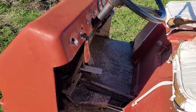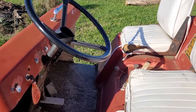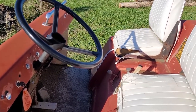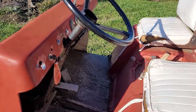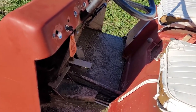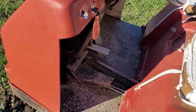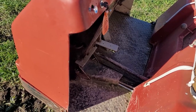And while I can drive from the driver's side, it's my preference to operate the vehicle from the passenger seat. The gas pedal's easier for my left foot to hit there, and the brake pedal, which also needs some attention. If you can see, it just has a piece of aluminum angle.